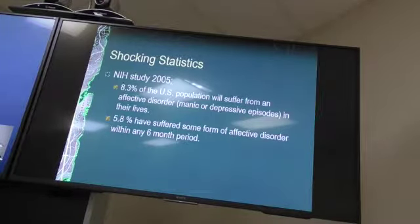Now, if you don't have this proclivity for schizophrenia, you can't kick you into something that you don't have a proclivity for. So just because you smoke pot doesn't mean you're going to be schizophrenic. But if you're going to be schizophrenic and you smoke pot, it's going to kick you into psychosis a lot faster. Same thing with opioids.